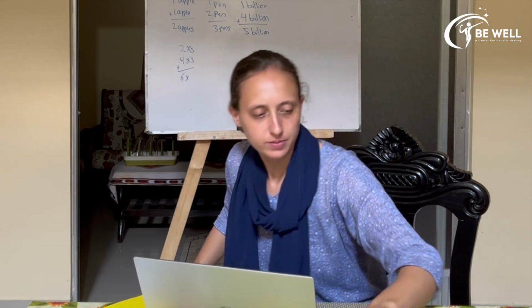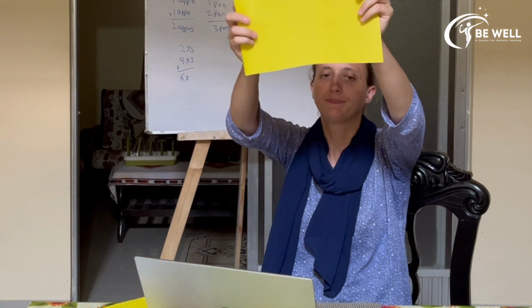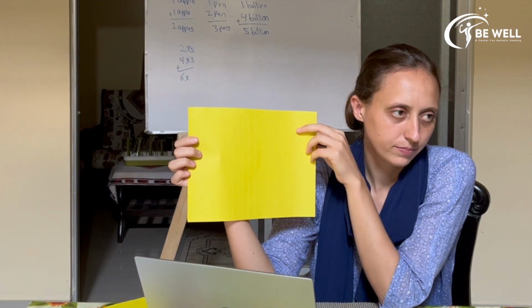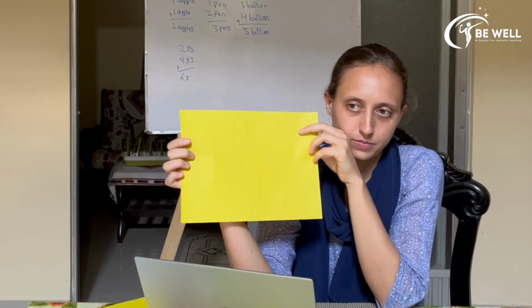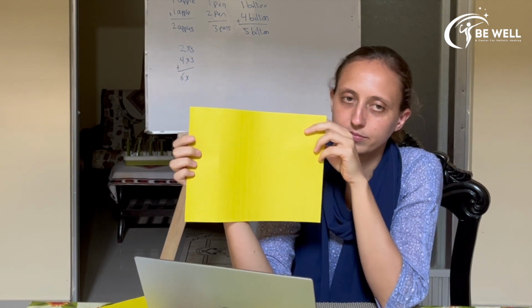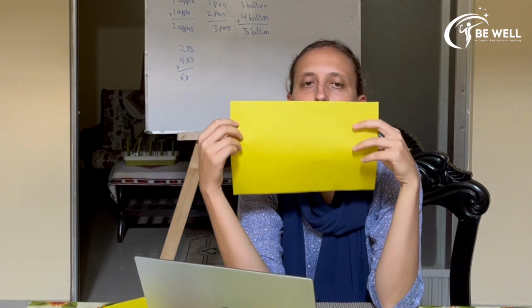Let me give you another example. Here's a piece of paper. If I want to make this into two pieces of paper, I'm going to take the glue, and do it for the check. How would I do that? Maybe you have a photo? Is it paper?